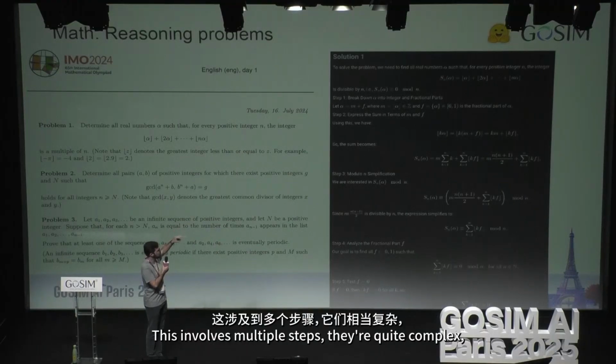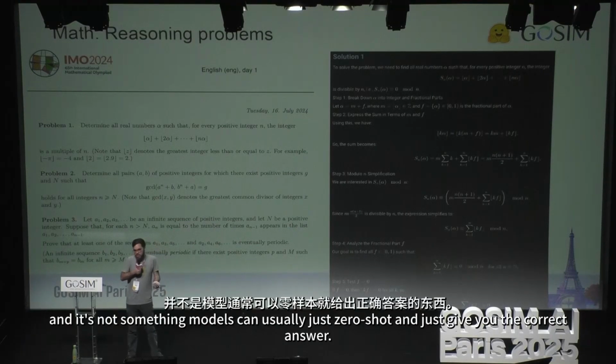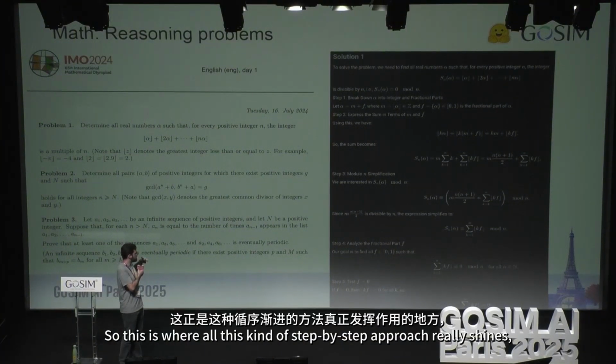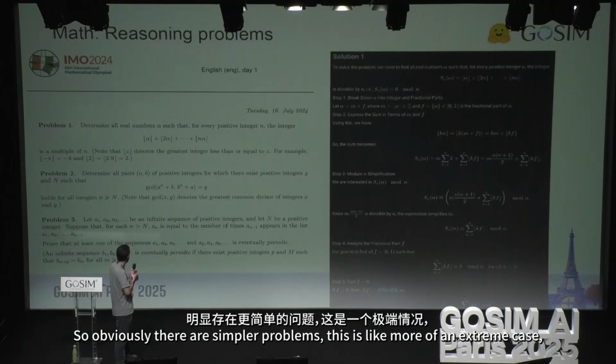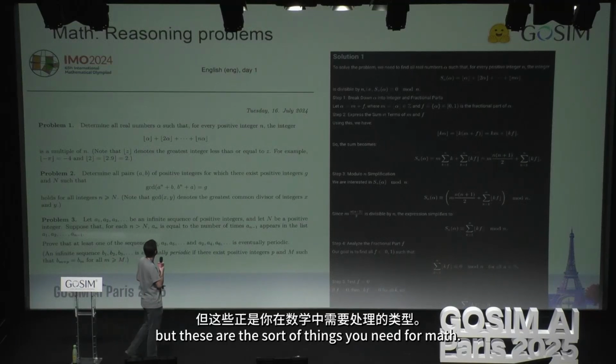This involves multiple steps. They're quite complex, and it's not something the models can usually just zero shot and give you the correct answer. So this is where all this step-by-step approach really shines. And this is the kind of thing we're contending with. Obviously there are simpler problems. This is more of an extreme case, but these are the sort of things you need for math.